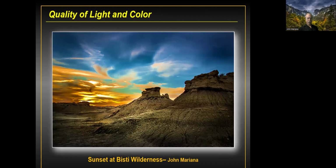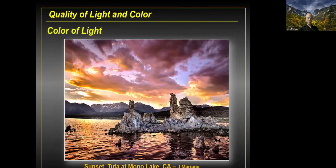Same thing, Vista, and I wanted to and did move around so that those rock formations would have the light on the foreground here, darker on the top, and the color would bring you back from the left into the image, so complementary colors. Sunset at Mono Lake, California. Looking for those colors. There's that dark area at the top.